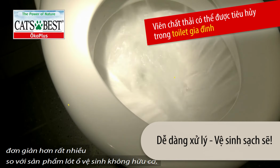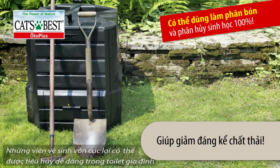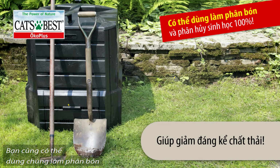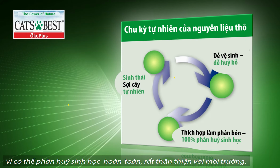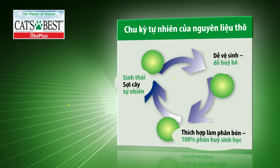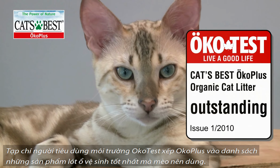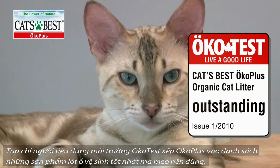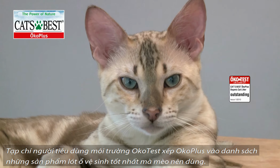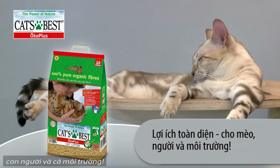Unlike non-organic cat litter products, the soiled litter can be disposed of in the normal household toilet. Cat's Best ÖkoPlus is compostable and completely biodegradable. That's kind to the environment. The German environmental consumer magazine ÖkoTest rated Cat's Best ÖkoPlus cat litter as recommended. Everyone benefits: cats, man, and the environment.